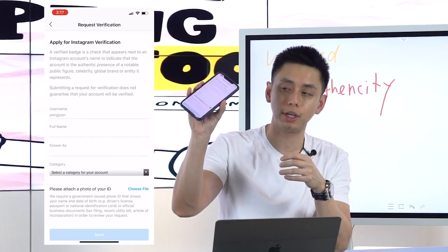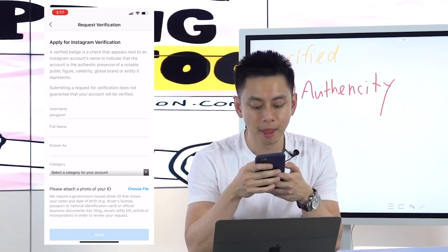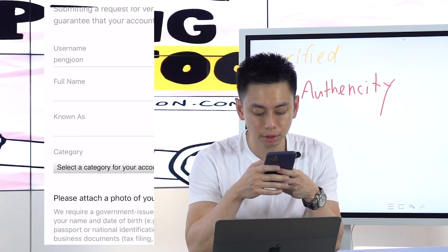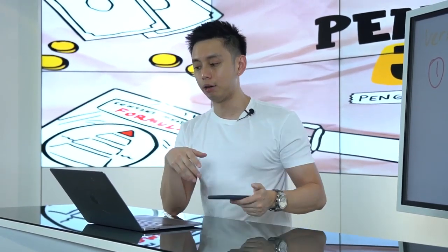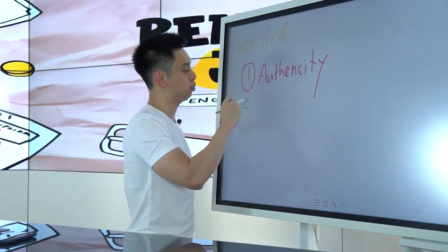Now on this page, you can apply once every 30 days. So if you don't get it, you can apply again after 30 days. One of the things you will notice is they ask you to put in your details and the category for your account, and they want you to attach a photo of your ID. The reason for that, again, is to make sure that it is authentic. This is a real person, okay? So this is pretty basic.